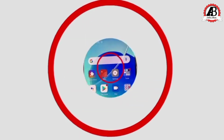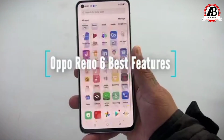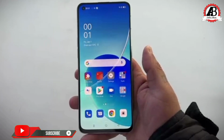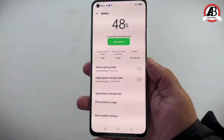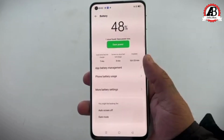AMOLED display that looks very good. It has a Full HD Plus resolution, Corning Gorilla Glass 5, 90Hz refresh rate, and a claimed peak brightness rating of up to 700 nits. The phone comes with a 4300 mAh battery capacity, which was enough to get us through the day with mixed usage, including watching content online, calling, and even playing some games.